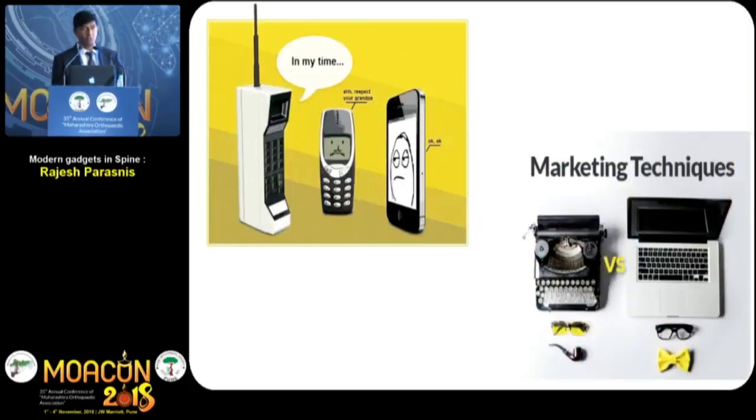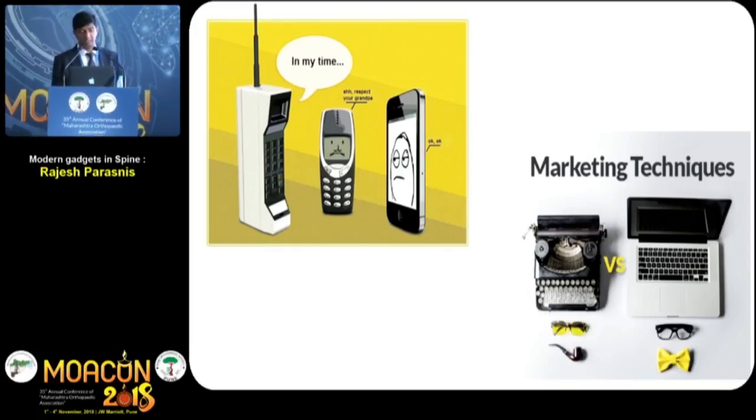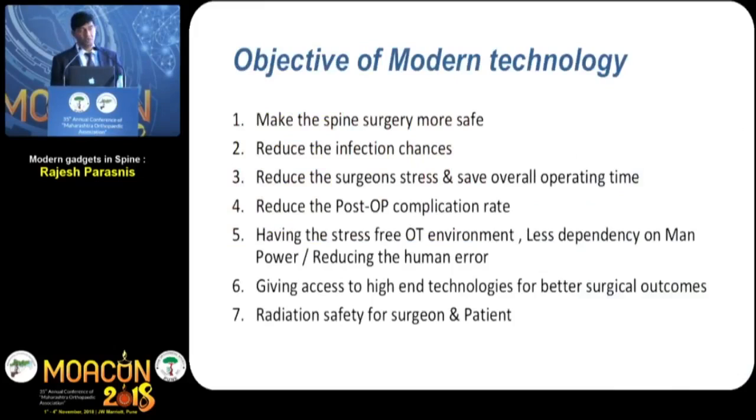But when it comes to our specialty, especially spine surgery, is it just scientific advances we are talking about, or just gimmicks that are used to advance our marketing and to get a name in the practice? Any objective of newer advances should be to make spine surgery safer, to shorten the operative time, make sure that the patient gets the maximum benefit, maybe shorten the hospital stay, and all the other parameters of healthcare.